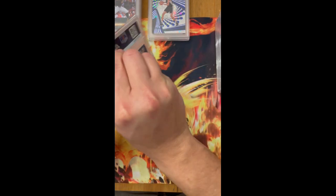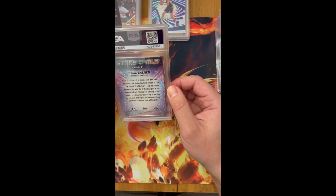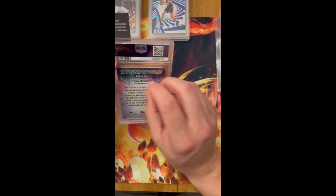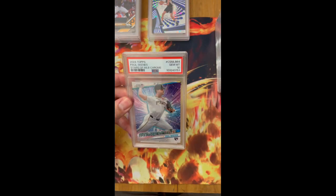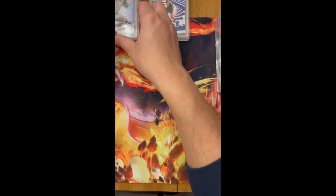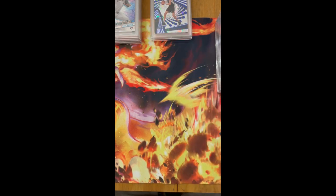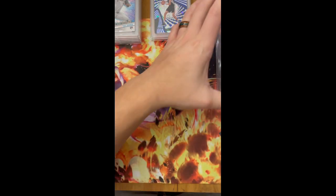And again, I didn't really see any issues with the card, so I definitely wanted to get it in, and it came back a 10. So I got 2 Paul Skenes 10s, so I cannot complain off of this lot at all.